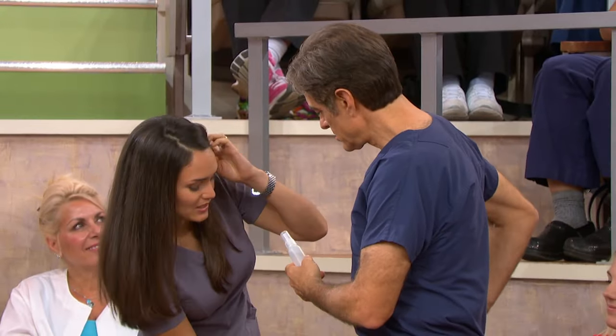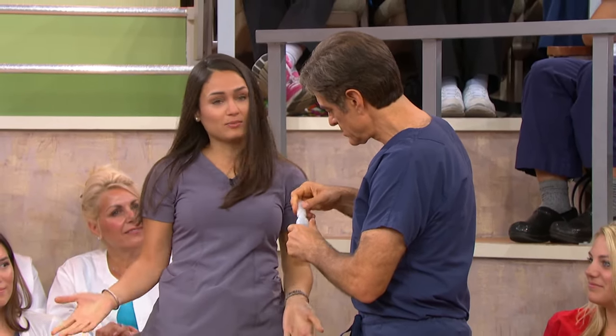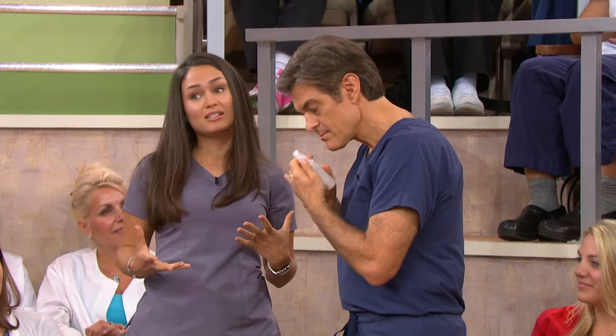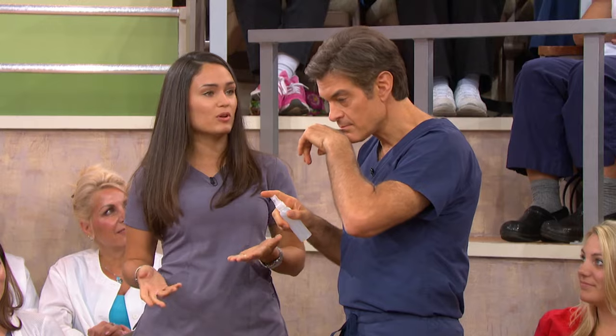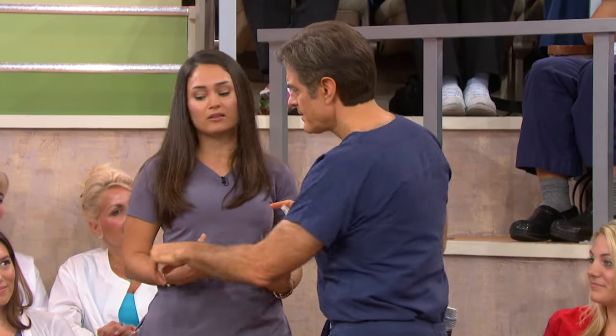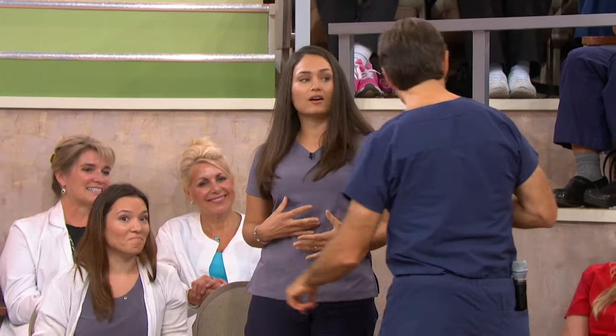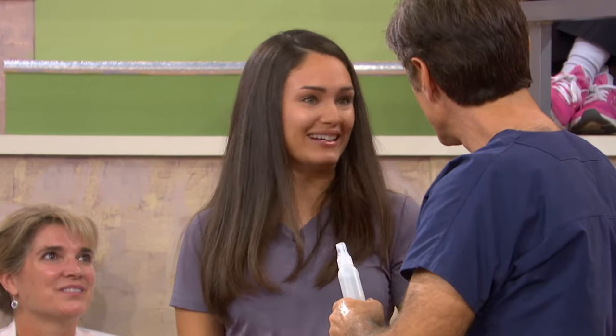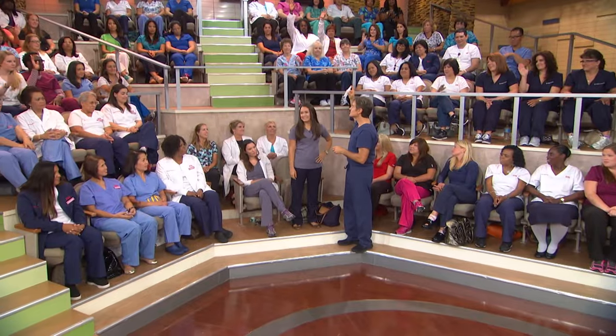So I use this, as we all know, the number one way to prevent the spread of germs is to keep your hands clean. And as a nurse, we know that sometimes sanitizing lotion could be caustic and kind of harsh to your hands. It smells nice, right? How'd you make it smell so good? It's just the brand. Oh, you buy the brand? It's a natural brand.